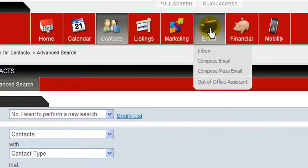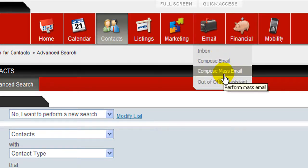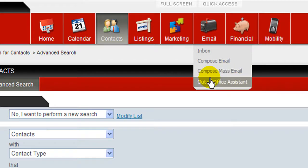Email is incorporated directly into the program in your inbox. You can compose email and send. You can also send mass email to your database. But one of the things that's important is that we have to be meticulous with our contact logs, right? And the answer is yes.